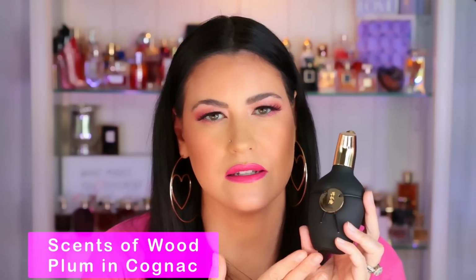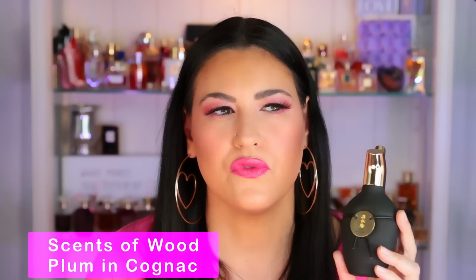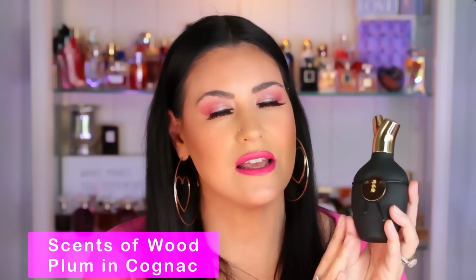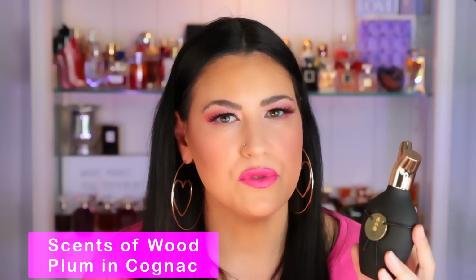I cannot wait to wear this in the fall and winter. I feel like this is too thick and dense for spring and summer right now, but as soon as fall and winter hits, I am going to be so in the mood for this. This is a very boozy fragrance.